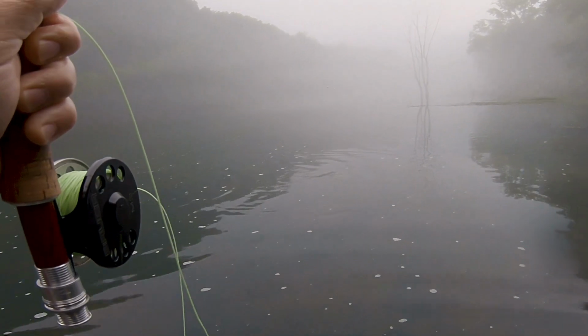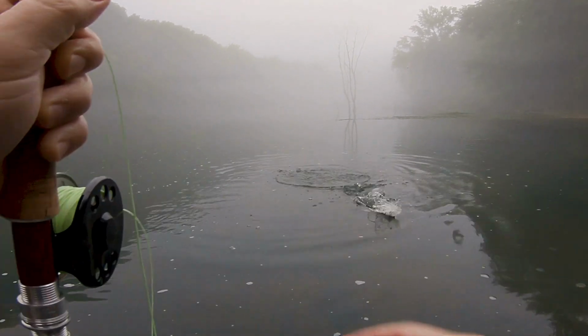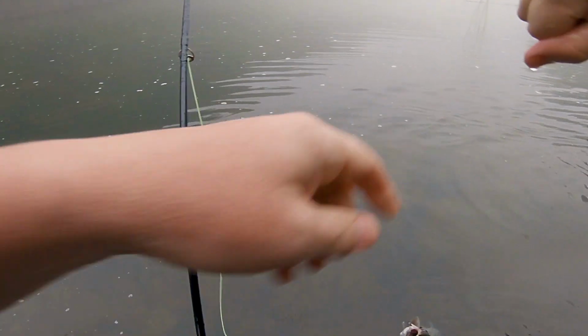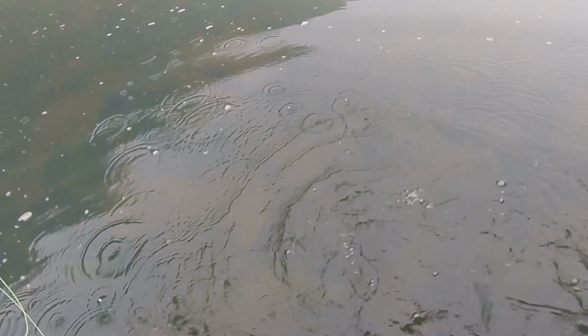Into a nice Little Red River rainbow here. Not a huge fish, but nice little rainbow. So I switched back over to a light colored beadhead sow bug.